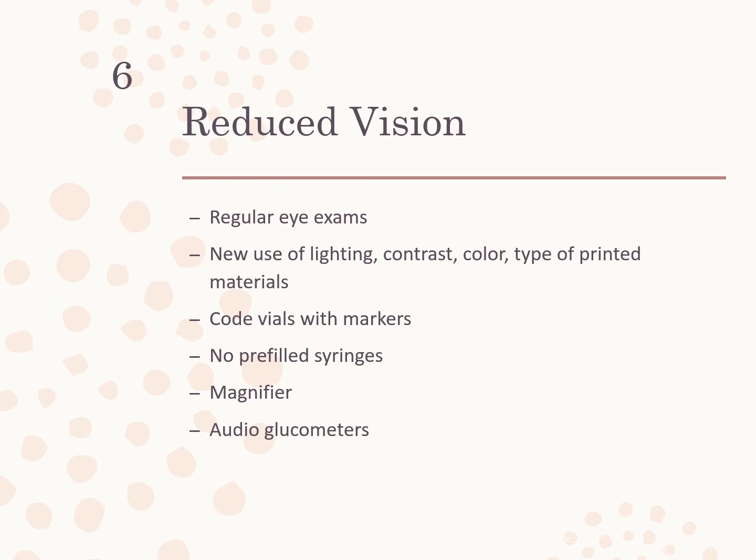Okay, next we're going to talk about diabetic retinopathy. Encourage our patient to go to the eye doctor, the ophthalmologist, every single year. Does it matter what type of diabetic you are? Meaning, do type 1s have to adhere to this, but not type 2s? Answer is no. Any type of diabetic should go to the eye doctor yearly. Encourage them to use light and contrast to help read labels or recipes, whatever they are reading. Family members can code the vials of insulin with markers, and they can color it. It's really important, especially if they pull up the wrong medication, like the long-acting for the short-acting or vice versa.